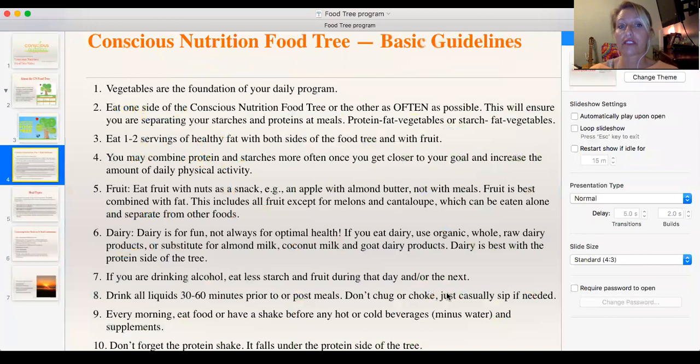Eat 1 to 2 servings of healthy fat with both sides of the tree, or if you're skipping a fat with protein one meal, maybe have a little bit more at the next meal. See how you feel with fats too, because some people don't digest those as well either.